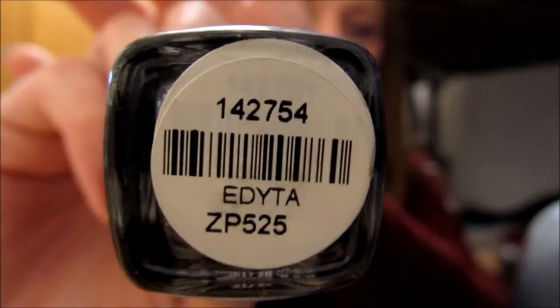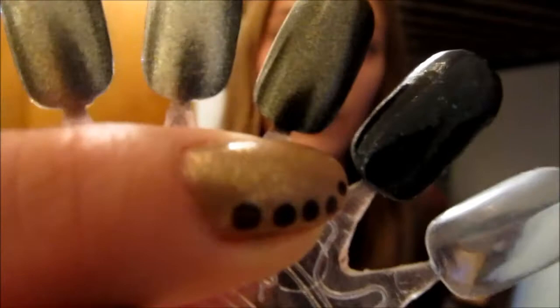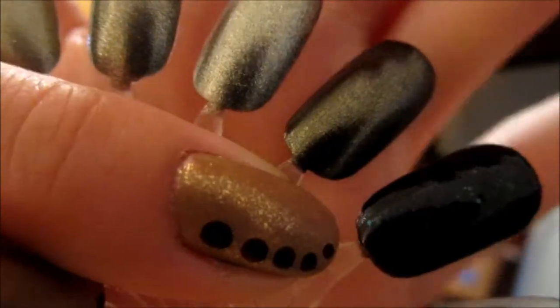Now the next one is Zoya Edita, or something like that. That's how it's spelled. Never mind. And this is what that one looks like. It's very pretty. It's almost like a blackened green base with some orangey gold shimmer to it. So I really like that one. I don't know why my camera keeps not wanting to focus. I've actually had this one for quite a while and only recently decided that I really, really like it.